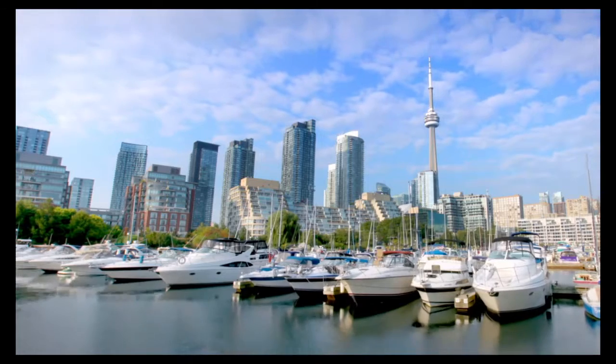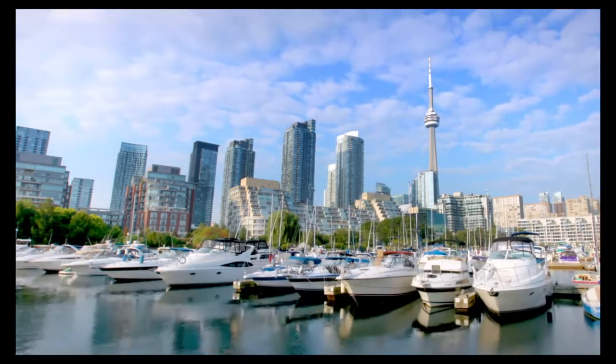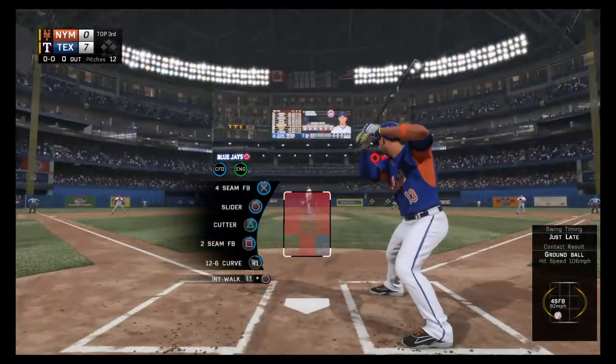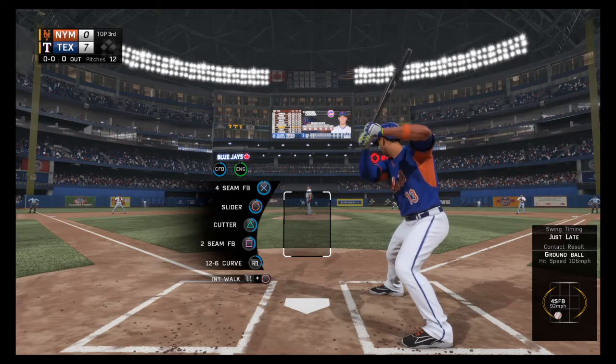A nice daytime shot there from one of the many marinas here in Toronto as we're set to go in the third inning of this one. Asdrubal Cabrera will lead things off here with his guys down 7 in the early going. Steve Lyons, how do you come back from a deficit like that?